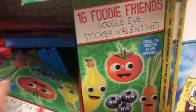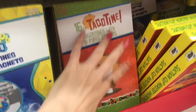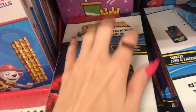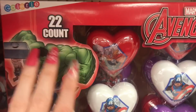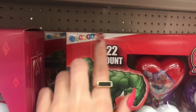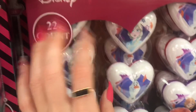So they have all the little kids' everything. You saw Paw Patrol, SpongeBob. I don't know what Taco Time is, but there's Spider-Man. They had Avengers. They also had these Avengers hearts over here if you wanted to go all out and get some really cute little individual gifts for each person to go with their little cards. Of course they had Frozen.